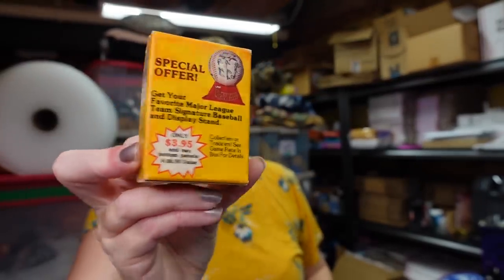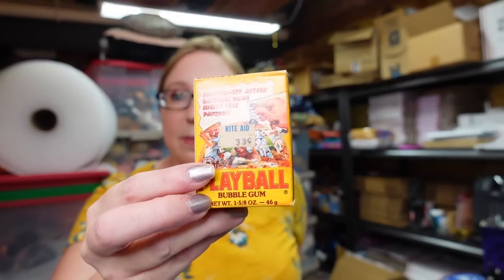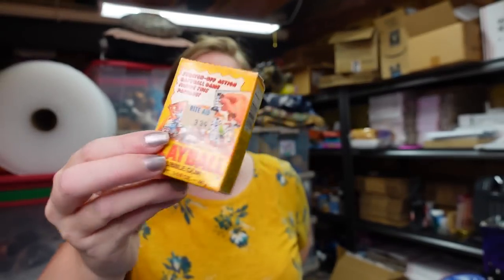So anyway, I decided to list it. I listed it on auction with a starting price of $12.99. So we'll see if we can sell an old box of bubblegum. They were selling too, but there weren't any currently listed.